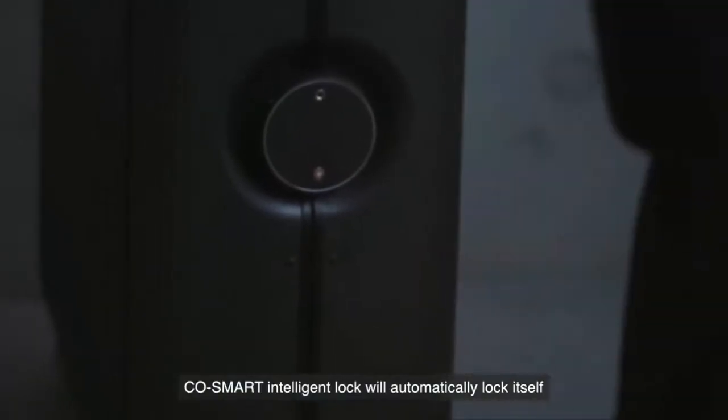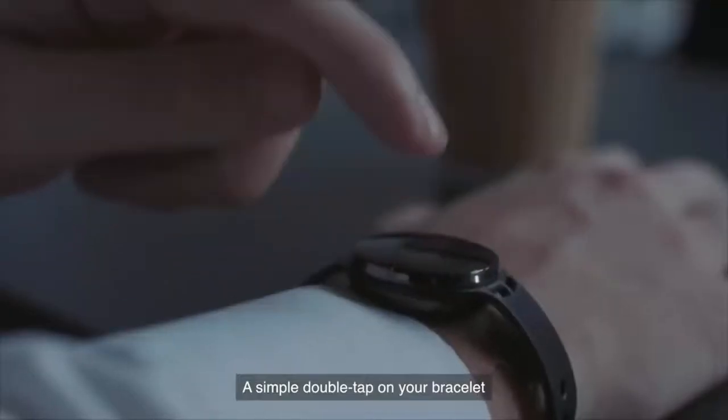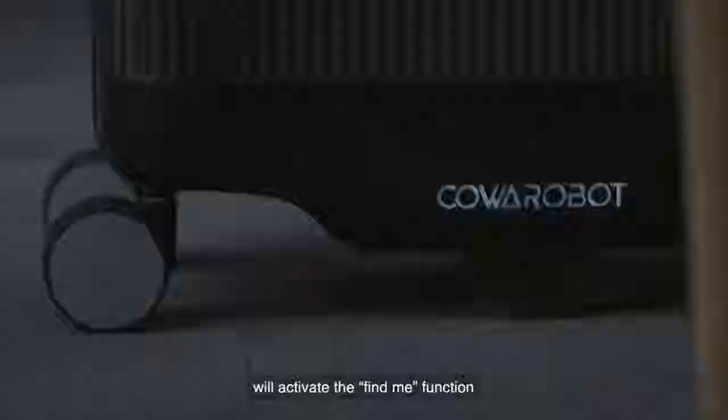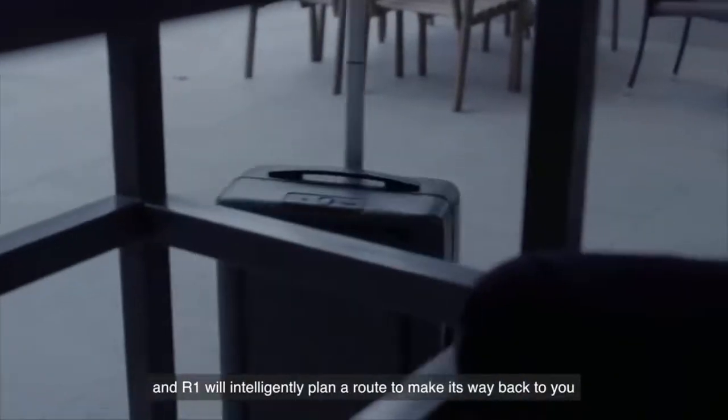Co-Smart Intelligent Lock will automatically lock itself to ensure your valuables remain safe. A simple double tap on your bracelet will activate the Find Me function, and R1 will intelligently plan a route to make its way back to you.